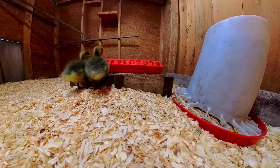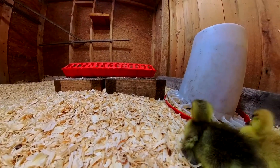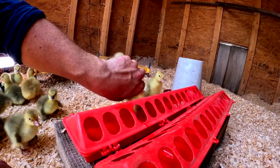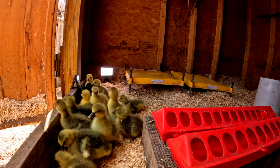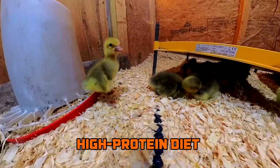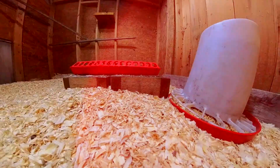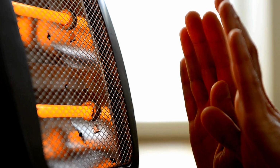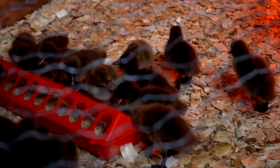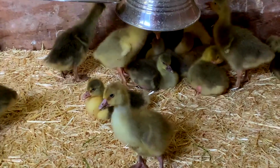Brooding. Brooding is a vital stage in the early life of goslings, crucial for their health and survival. For the first 4 to 6 weeks, goslings require constant warmth, clean water, and a high-protein diet to support rapid growth. They are housed in heated brooders, often using infrared lamps or gas heaters to maintain optimal temperatures. Farmers carefully monitor bedding, temperature, and feed quality to prevent illness and promote development.